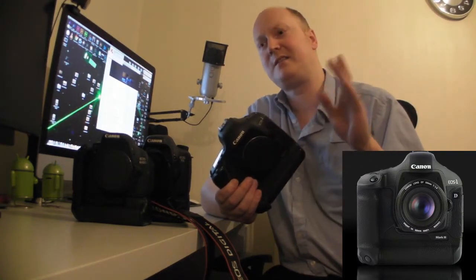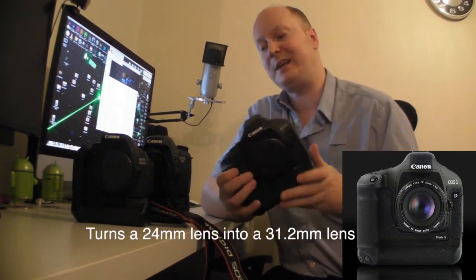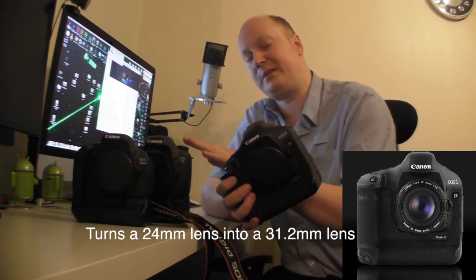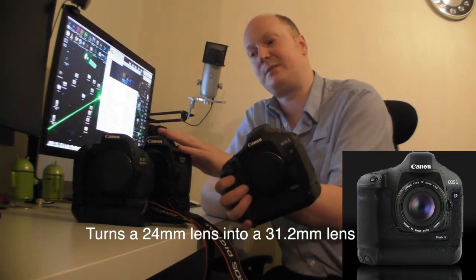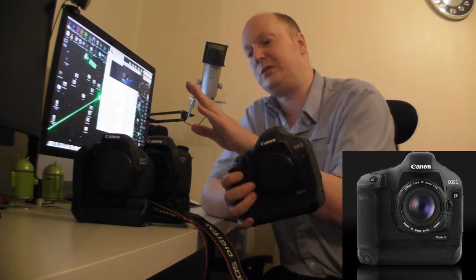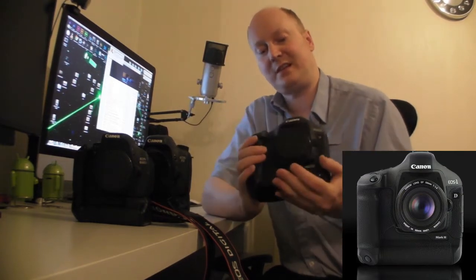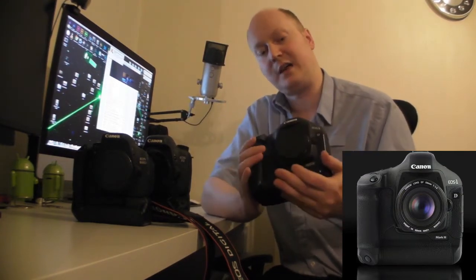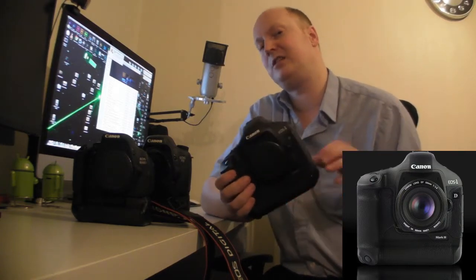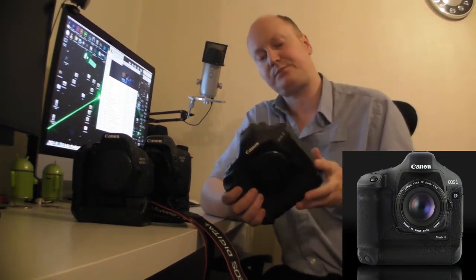Sorry, APS-H sensor. We got that right. Basically, it's an in-between full frame and crop sensor. So your crop sensors, as I said previously, you times your focal length by 1.6. On this, it's a bit less so. It's actually 1.3 crop factor, which isn't as big of a difference as 1.6 is.